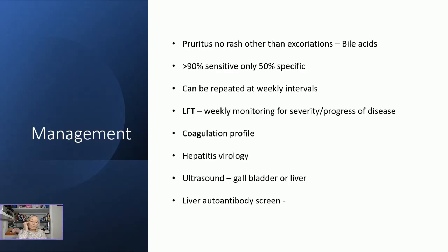So if a woman presents with itching, no rash other than the excoriations from the itching, then we take her bile acids. That has a greater than 90% sensitivity, but it is only 50% specific. And we can repeat that at weekly intervals depending on what those results are. Liver function tests should be undertaken weekly, because these will give you an indication of how severe the disorder is or how it's progressing.